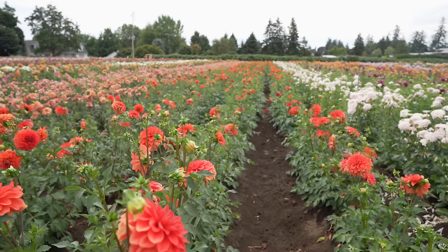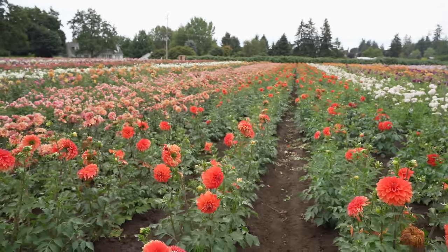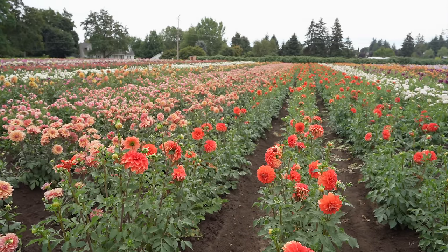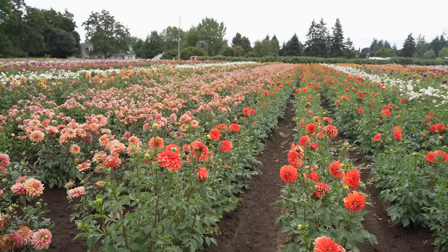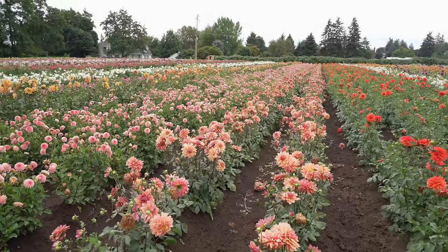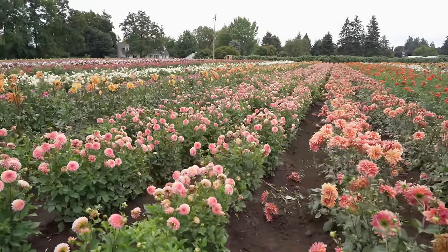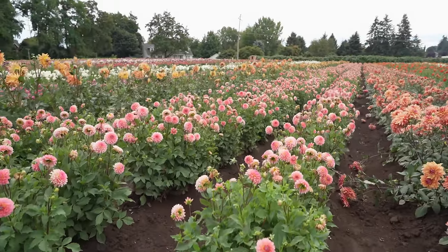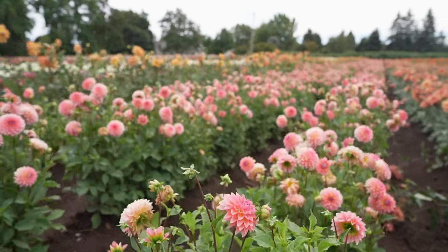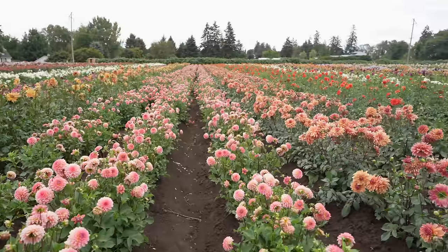And this whole patch, just these few rows here, is like a peach or, what are those called? A dreamsicle? I don't know, but those popsicles that are peachy and orange, this just reminds me of them. Look at how pretty. Like all of your peach dreams. And look, one of my favorite new ones, the Jitterbug. Oh my goodness, I love this dahlia so much. It's so cute. I love the name. I'm obsessed with it. Oh, so pretty.